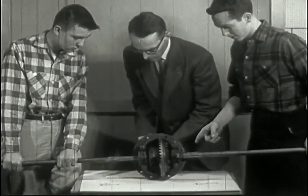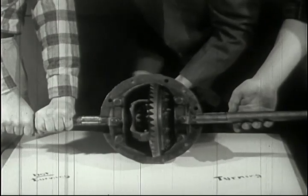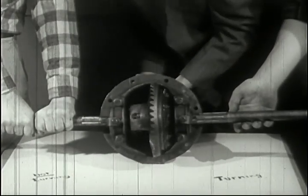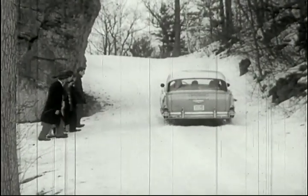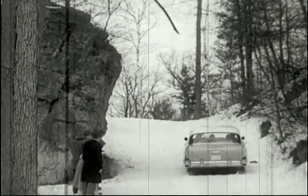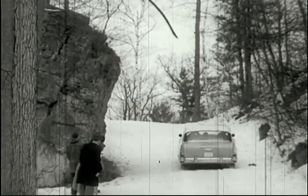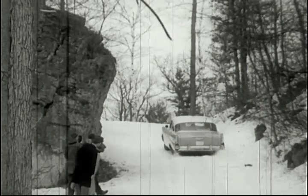This is the differential from an automobile. It makes your rear wheels revolve at different speeds in going around corners. But as you will soon see, it also makes it necessary to get traction from both rear wheels. Just for practice, our class tries to drive up a steep side road that's covered with snow. The rear wheels start to slip, and the car can't make it quite to the top of the incline.